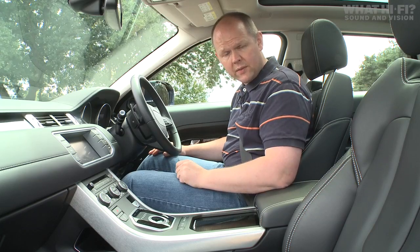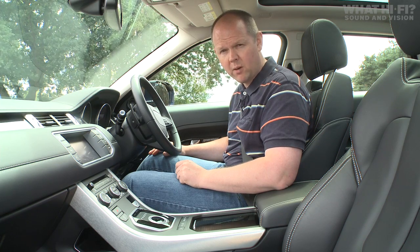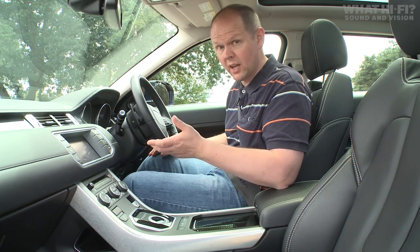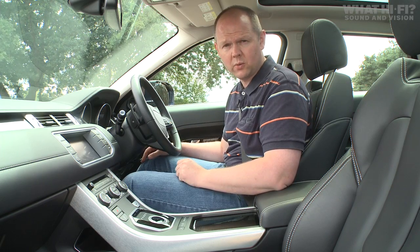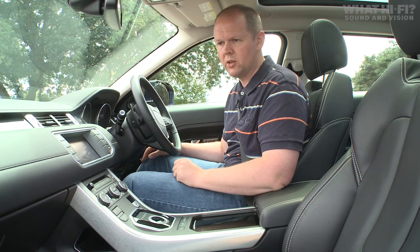So there are a total of 17 individual drive units inside this car, powered by 15 channels of power amplification. There's a total of 825 watts of output, which is obviously quite a lot. But the way it's done is quite distinctive. It's unique to Meridian's approach on sound reproduction.